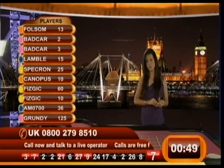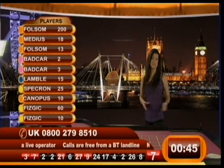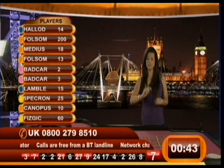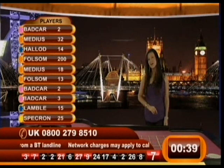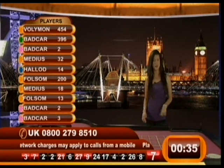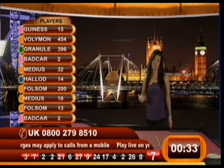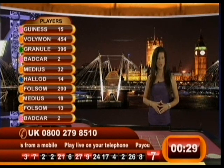If you've got, let's say, £1 on the first dozen, you're covering numbers 1 to 12. So as you can see, it's self-explanatory. If you're on the second dozen, you're covering 13 to 24. And if you're on the third dozen, you're covering numbers 25 right the way up to the highest number on the table, which of course is 36. They've all got a 2 to 1 return.